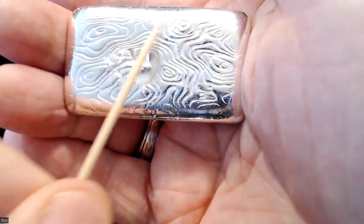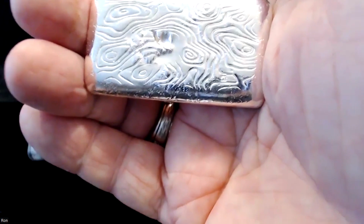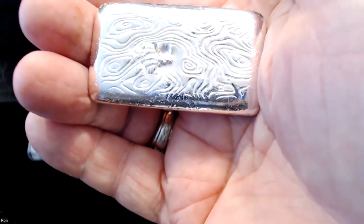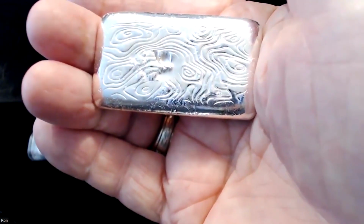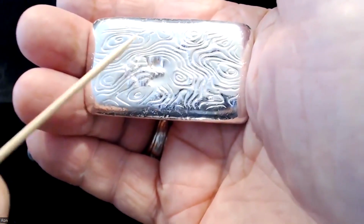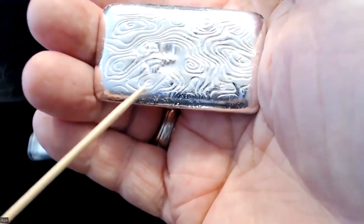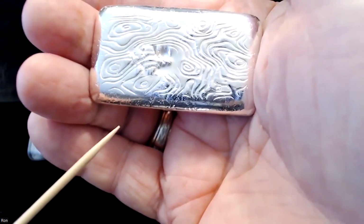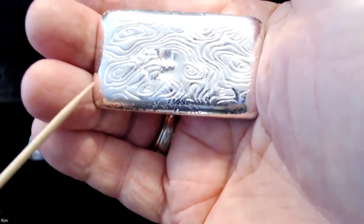I was originally thinking that this was the float pattern as the silver was cooling in that mold. When you bump the mold, it'll set ripples up in the molten silver, and it'll create these flow patterns, and then it will cool and freeze those patterns in the silver. But I'm thinking this is more like a standard mold impression, maybe. You tell me what you think.